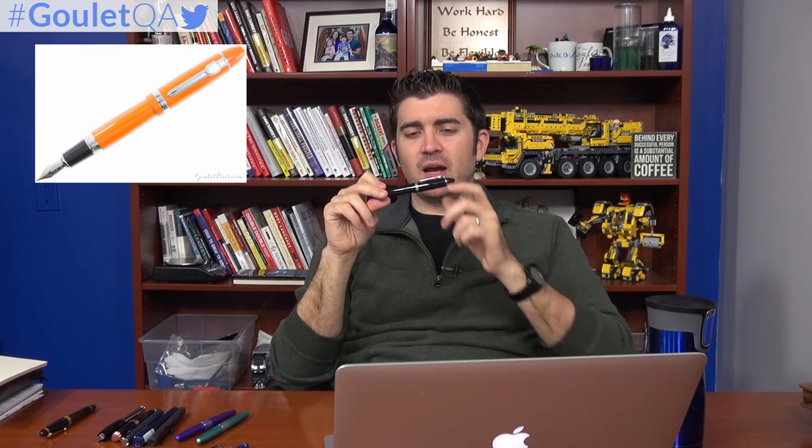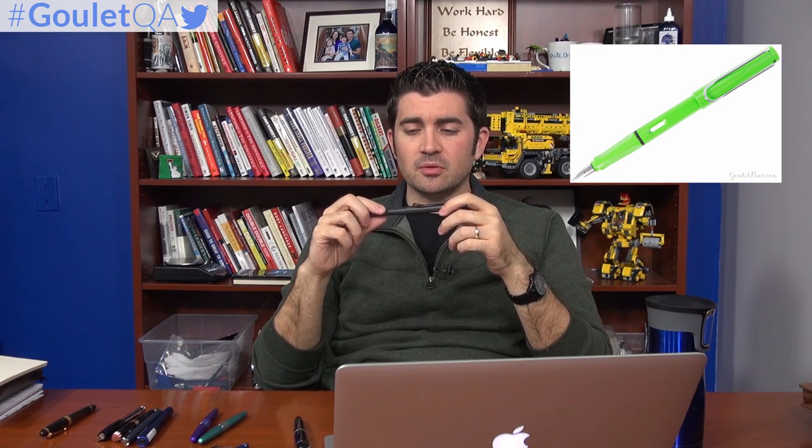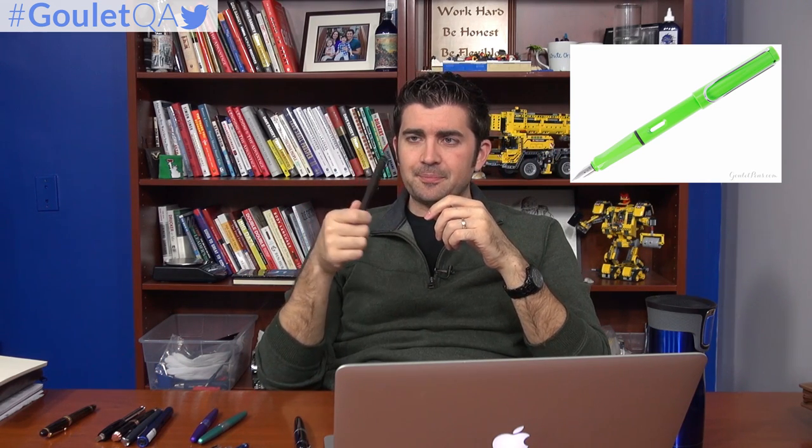Jinhao, big honkin' pen. This is a 159. This is their biggest one. But very durable pen, very cheap as well, so you could definitely make some headway on that. Carry that around, bang it around a little bit, not worry too much. Lamy Safari is plastic, but still quite durable. You can toss it around a lot. And this one, especially the charcoal, I think is really cool, kind of stealthy, durable. So I would take a look at that.